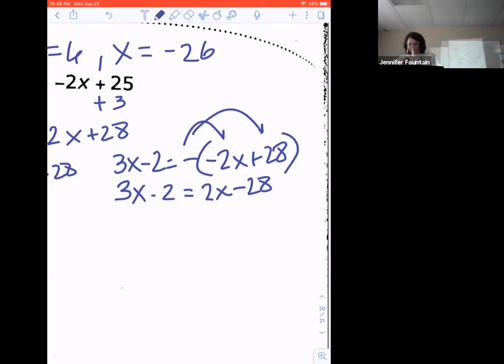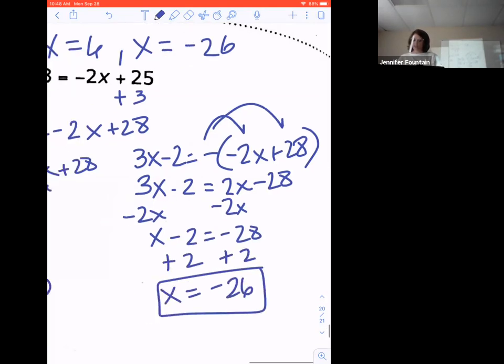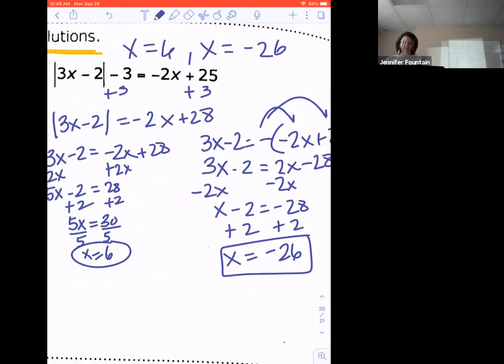All right, so now I have a positive 2 on the right-hand side that needs to be moved by subtracting. So 3x minus 2x is x, minus 2 is equal to negative 28. Add 2, x is equal to negative 26. Okay, so here were our two possible answers, 6 and negative 26.